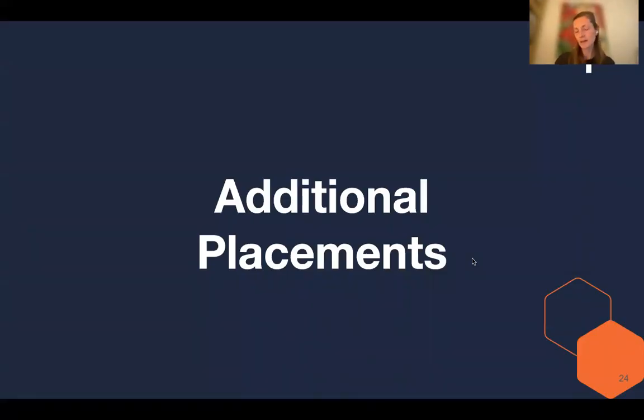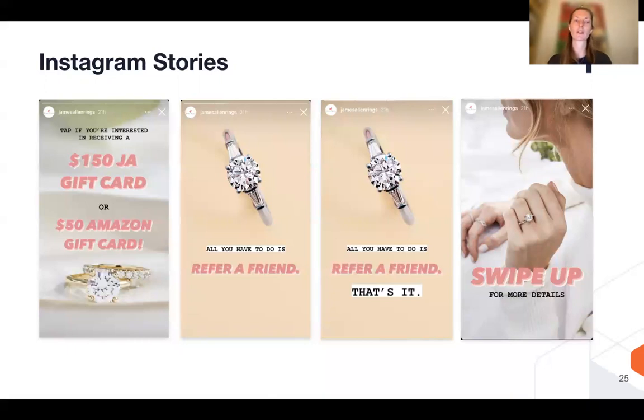Besides that, a couple of additional placements primarily focused on social media, using Instagram stories. Here you can see an elaborate story, and this is of course a newer medium than email. And so depending on your segment, if you have a large following on Instagram, then of course showing referral or posting stories about referral there makes sense as well.